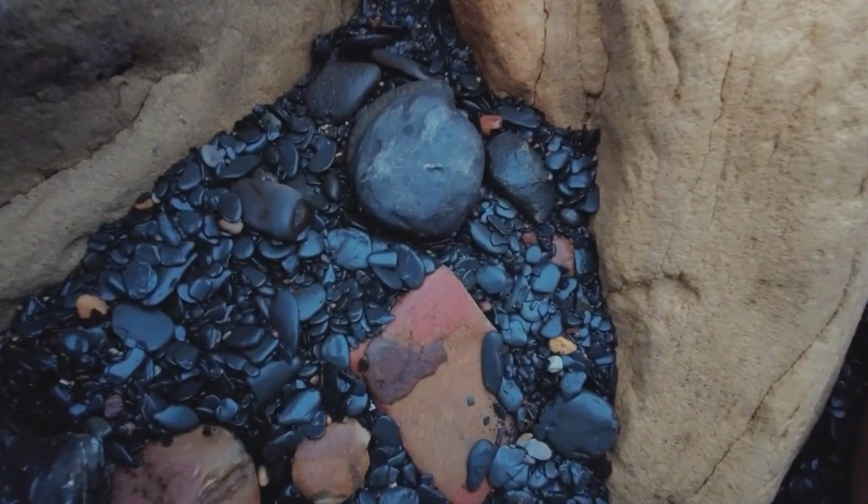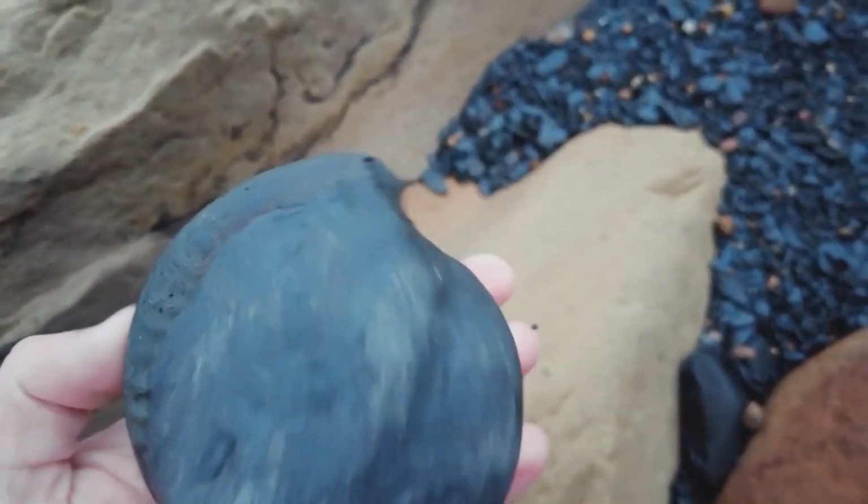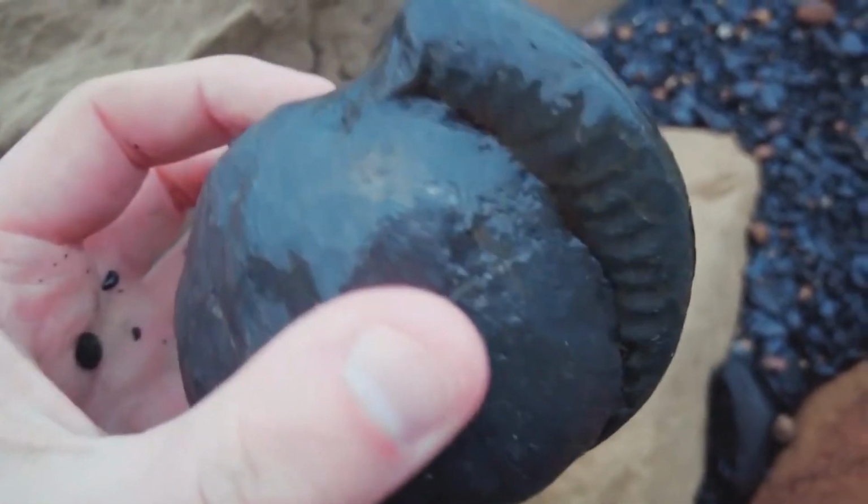I've just found a little Saltwick special. A little Hildoceras ammonite, which has got the keel just sticking out of the rock there. It looks like it'll be all inside. That's probably a really nice find.